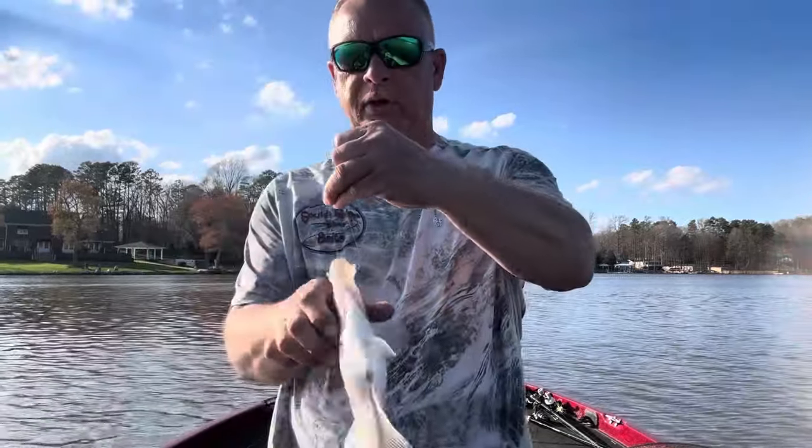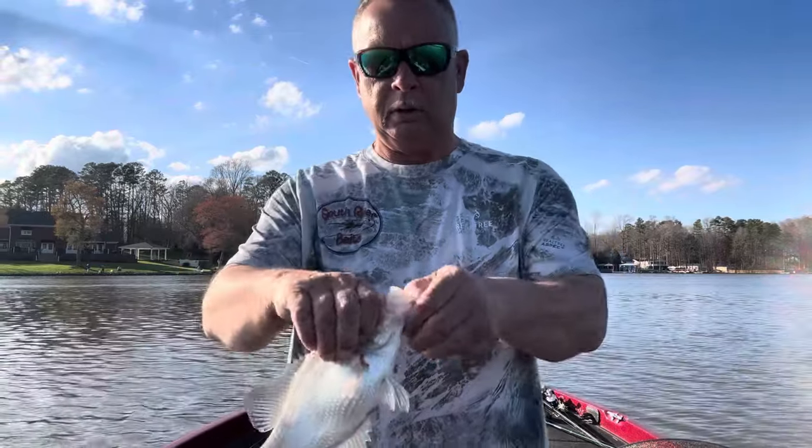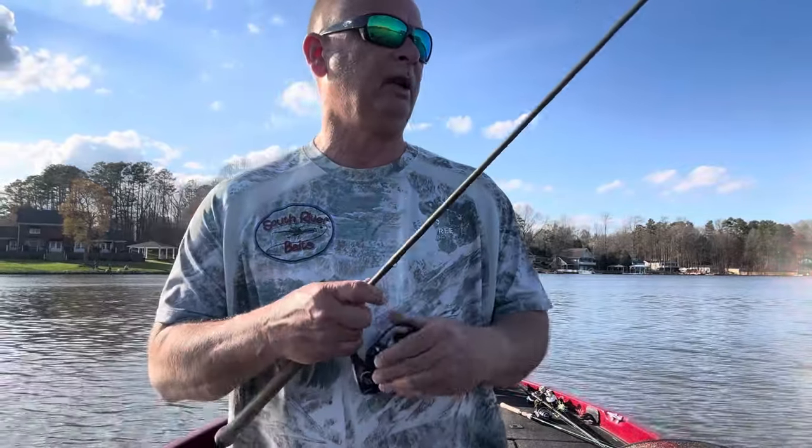Just another little fella, y'all. He ate it too, though. Little guy. About 20 foot, 18.